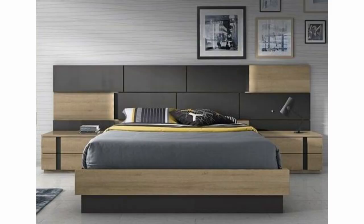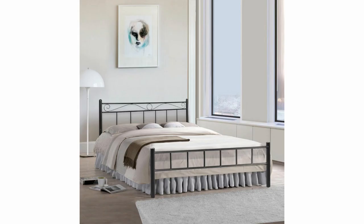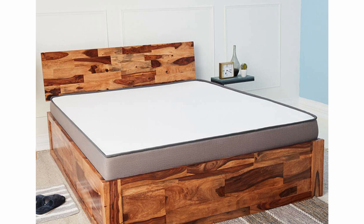Poster beds. Poster beds, or four-poster beds, are made with four poles at each corner. Poster beds date back to the 16th century. The posters at each corner are typically curved, giving them a traditional look.